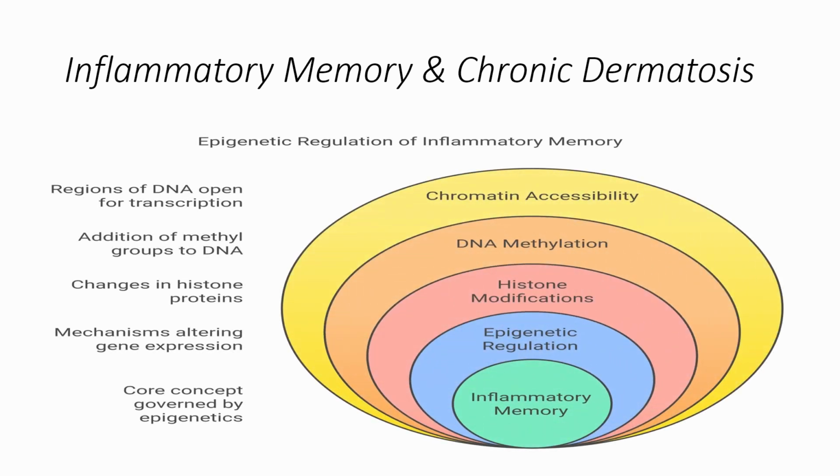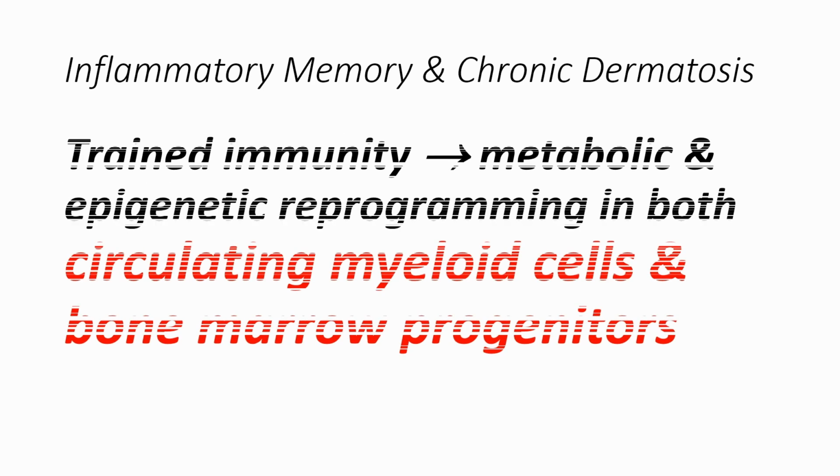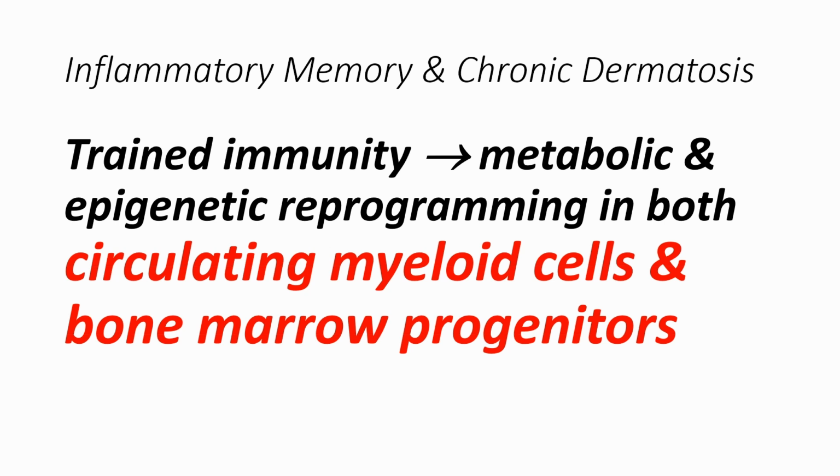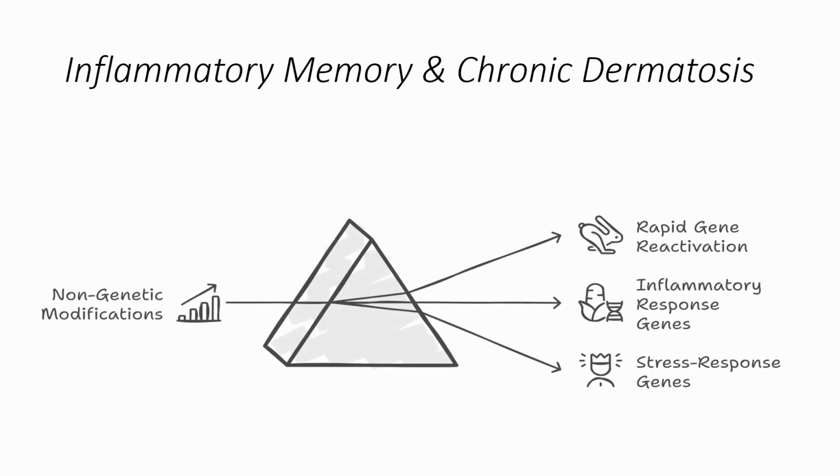Inflammatory memory is largely governed by epigenetic regulation. Persistent histone modifications, DNA methylation patterns, accessible chromatin regions, non-coding RNAs, and transcription factor bookmarking collectively encode long-term changes in gene responsiveness. The induction of trained immunity involves metabolic and epigenetic reprogramming in both circulating myeloid cells and bone marrow progenitors. These changes lead to long-term functional alterations, enhancing the body's ability to combat infections. These non-genetic modifications allow cells to quickly recall past states without altering their underlying DNA sequence, enabling rapid reactivation of key inflammatory or stress response genes upon secondary stimuli.